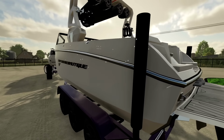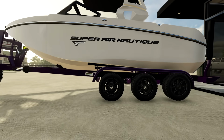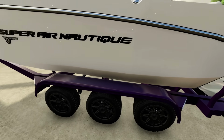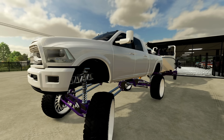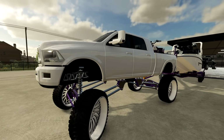So to start out back here, we've got a fully paint-matched boat with a paint-matched trailer. The only thing we couldn't find was wheels for the trailer. I really wanted to make it happen to match the truck, but we couldn't. Anyways, the truck is, yes, the same 5th gen Ram that got a massive overhaul.